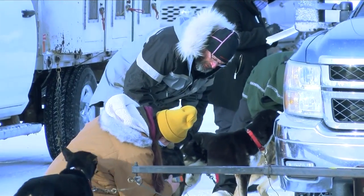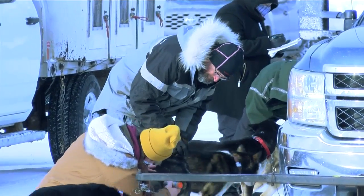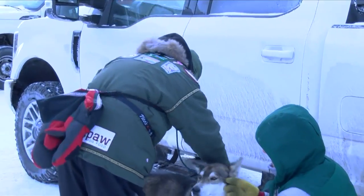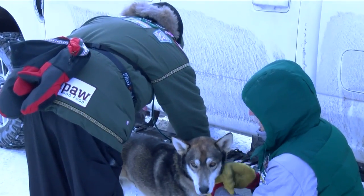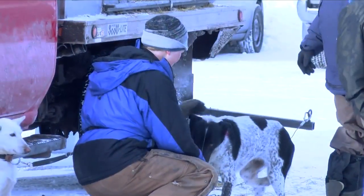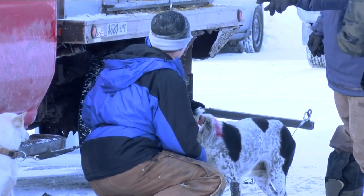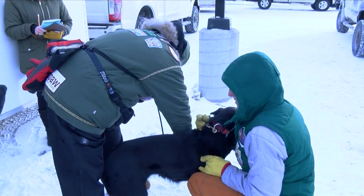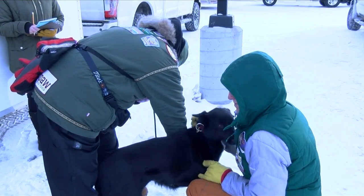Friday morning, mushers and their teams took part in a pre-race vet check, each dog meeting with a veterinarian team to undergo a physical examination. The purpose of that is to get some baseline values so we can keep track of things during the course of the race, to evaluate how the dogs are adapting to the race conditions and making certain they are staying safe on the trail.